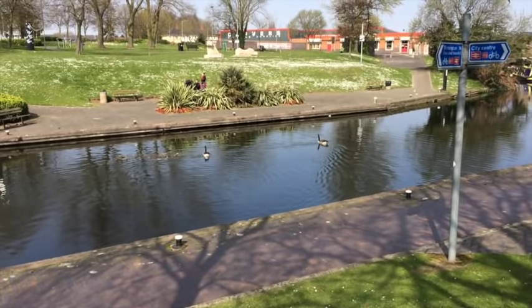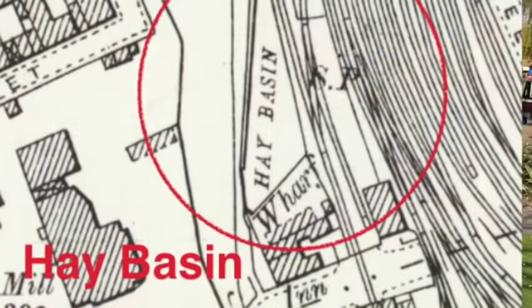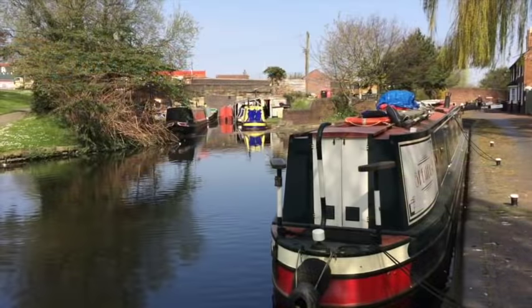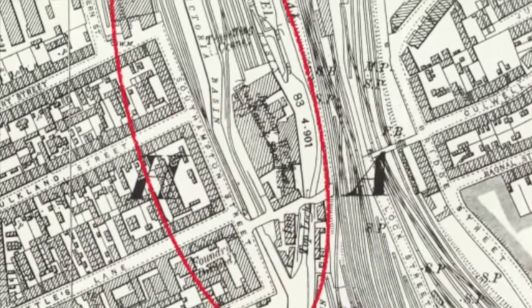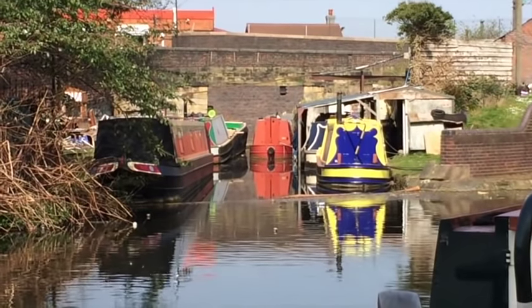The area was redeveloped in the 1980s, and the triangular area of land where I'm now standing was the Hay Basin. And directly opposite Hay Basin, there's a little stub arm that still contains a few boats. This was the entrance to the Victoria Arm, and it continued on for about 400 yards, lying beneath what is now the Carver's Builders Merchants.